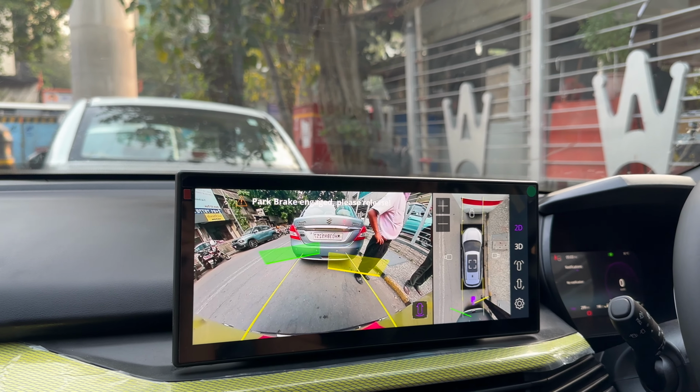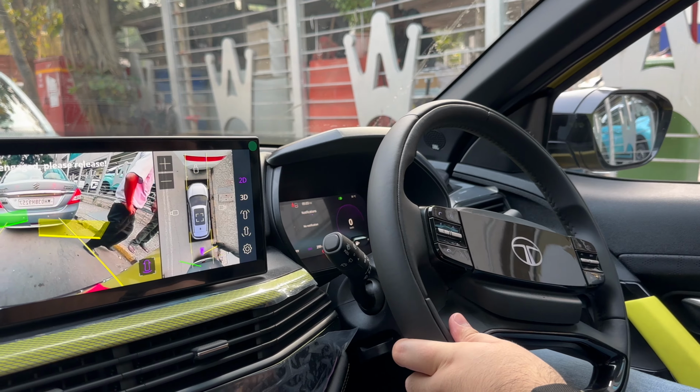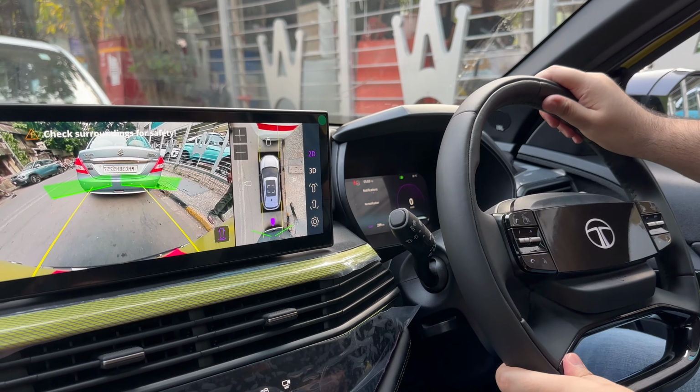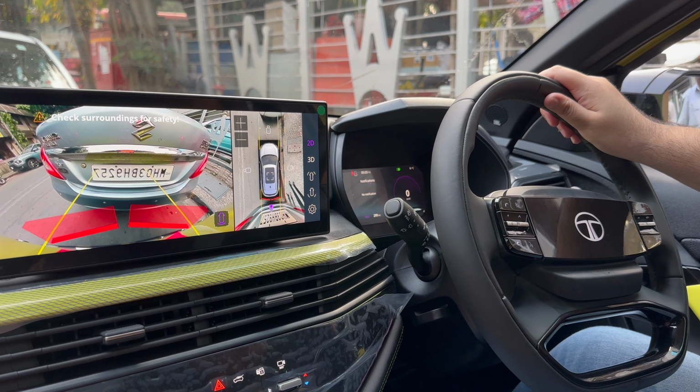So this is the Harrier 2023 and we spoke about this earlier in a video which was the walk around and all of that. But today we are going to focus on the drivability. We will talk about some features which matter to the driver as well as the front passenger.